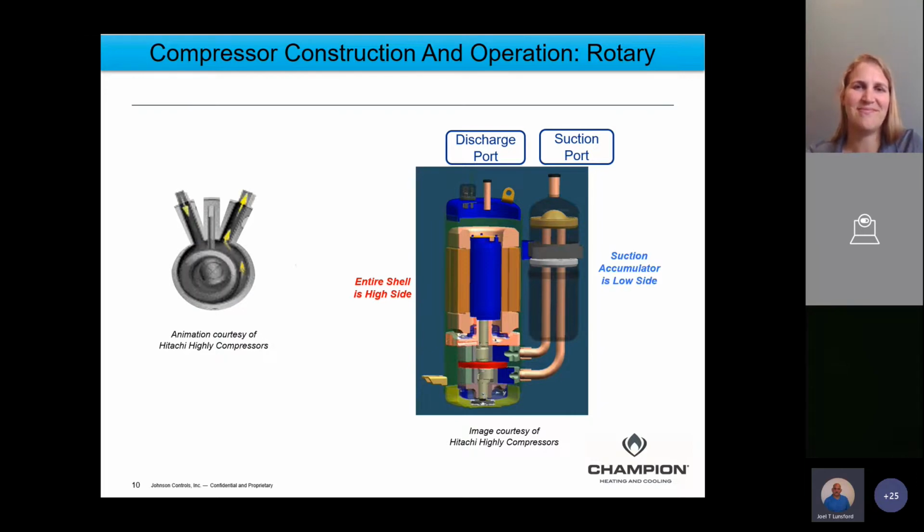And the suction accumulator itself is where the cool suction vapor comes in. Oh, and by the way, as a little side note, the reason we have a suction accumulator on any product is to ensure we don't have liquid refrigerant slugging back to the compressor. The suction accumulator is kind of a holding tank, if you will, that allows that refrigerant to boil off in case we get a little bit of liquid going back to the compressor. We want to make sure we boil that liquid off in the suction accumulator into a cool vapor. That way we don't have liquid slugging back into that compressor and possibly causing damage.